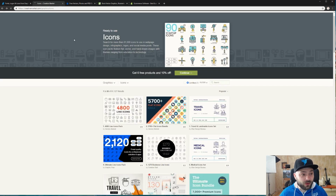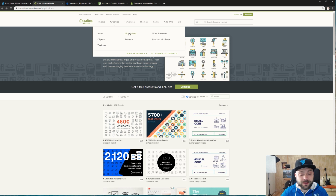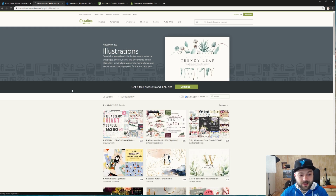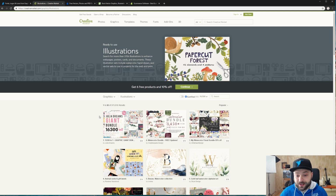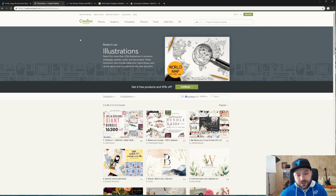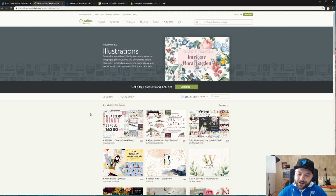Also, Creative Market isn't just for icons, it's basically for all kinds of graphics, maybe for illustrations, if you click on it, or for web elements. So if you've got some illustrations that you have laying around, or you want to create some new ones and try selling them online, you can do this on Creative Market. So Creative Market is really nice. It's similar to Envato, has a bit of a different graphic interface, but it's very similar, and a lot of products are getting sold on here, so you can always try this.